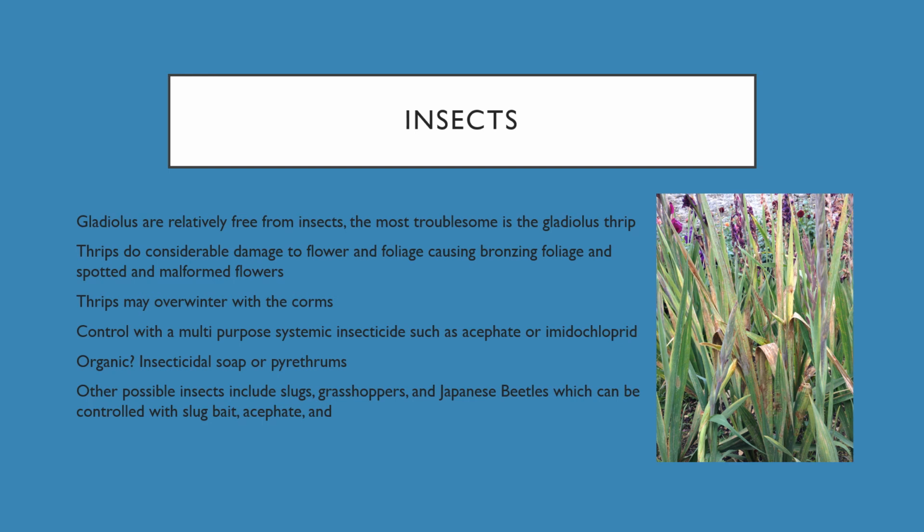So remember, we can avoid them to some extent by planting really early or a little bit later to miss that window when they're actually active. If you need to control these problems, slug bait works great on the slugs, and then acephate works great on grasshoppers. And then I didn't finish my thought there in the PowerPoint, but for Japanese beetles, it's going to be something like Sevin. That's our number one option for them.